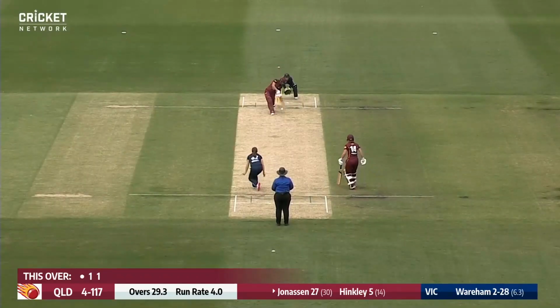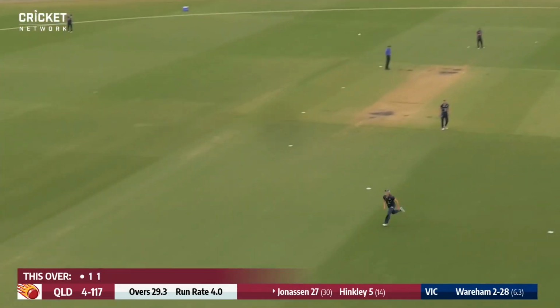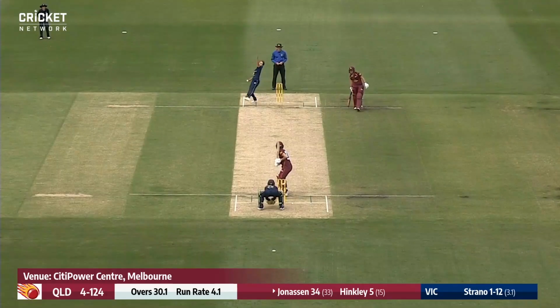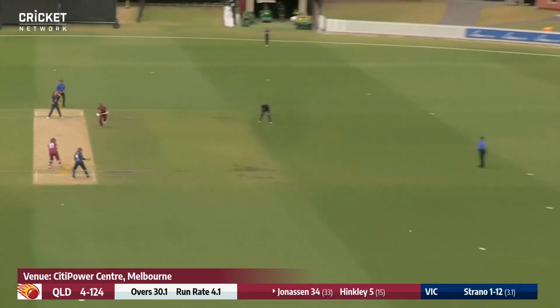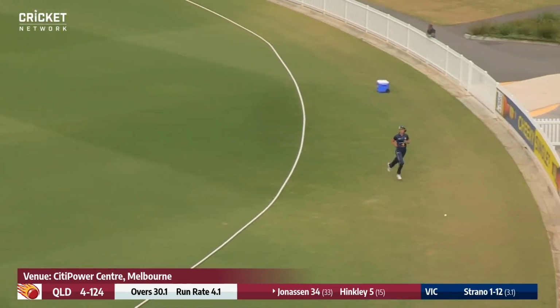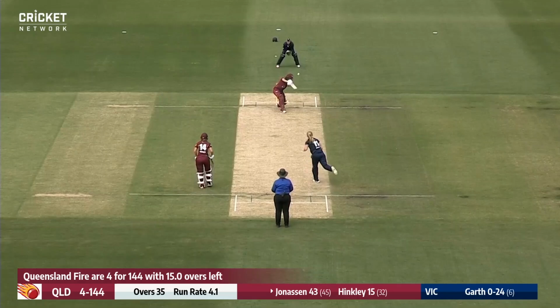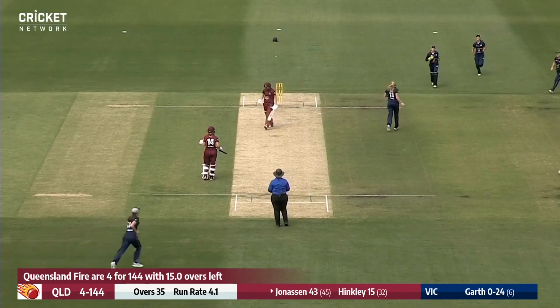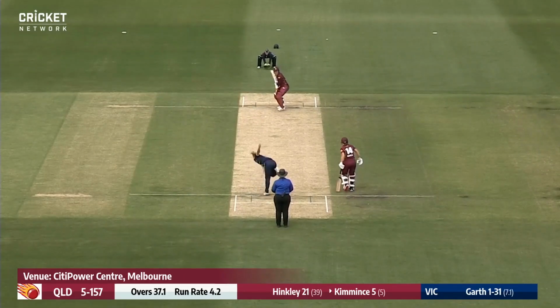To be able to maintain those levels obviously. It's a lofted ball that goes all the way for 6. One straying down the leg side. That's worked away fine by Jess Jonassen, and it races to the boundary for 4. Jonassen bowling around the wicket. Jonassen edging and gone right on cue. Big thick outside edge.